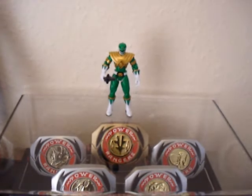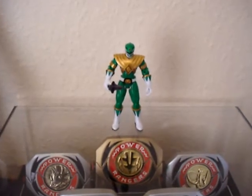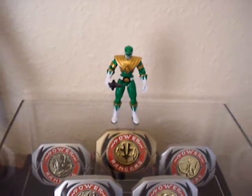And this fella up here, this is the first of my 2010 Mighty Morphin Power Rangers figures that they've released recently. I intend to get all 6 of these so I can display them on top of there. Hopefully they release white as well, let's hope.